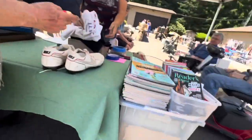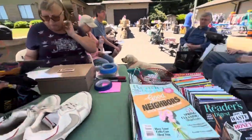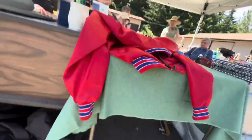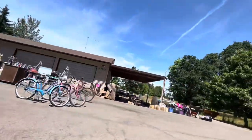And okay, here's a Juno Alaska hat. Will you go a buck on the hat? Sure, yeah. Okay. $5 all together. Sure. I saw this. Oh, okay. What do you want for that? About $2.50. $2.50? Okay. Yep. Thanks. Thank you. Yeah, you're welcome.